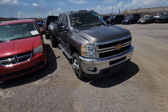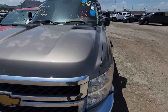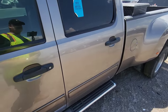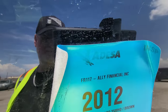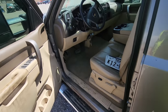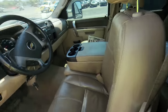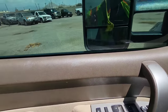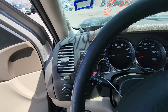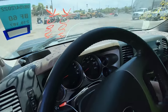Look at this 3500 Duramax. Look, it says knock knock on the glass. Does it have a no start order? I don't see one. Oh, it came from Odessa. You know, Ally Financial. Probably a repo. You know, with the knock knock. It's probably dead as a doornail. She is.